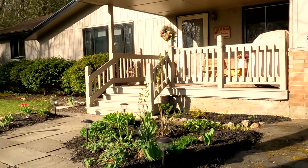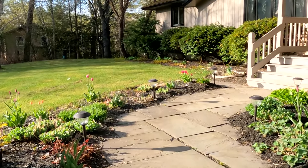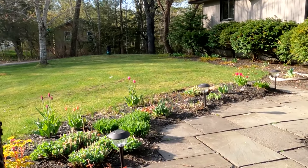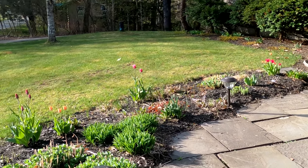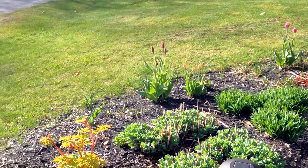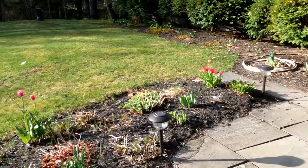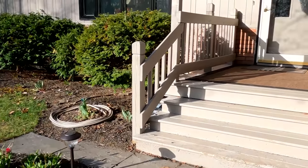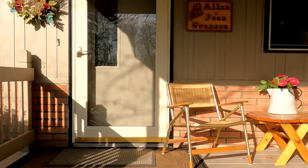I get some beautiful stonework leading up to the front door with some bulbs that spring is coming. So the tulips are up, and I see the bleeding hearts are starting to flower. Everything's looking very nice. So let's head up the stairs and head inside.